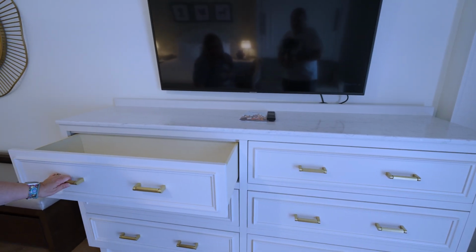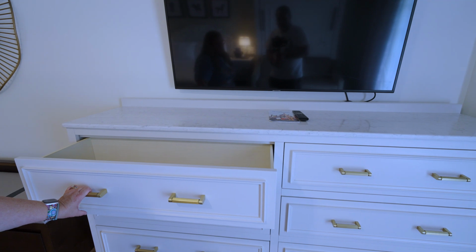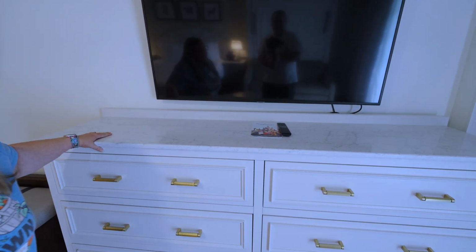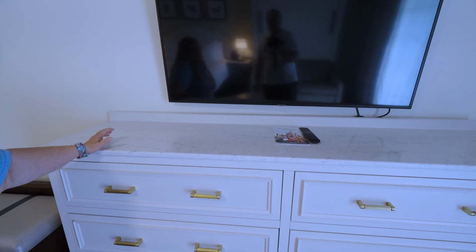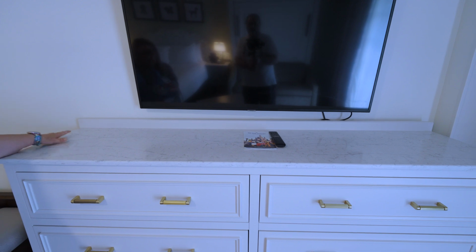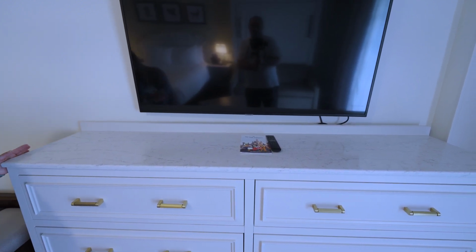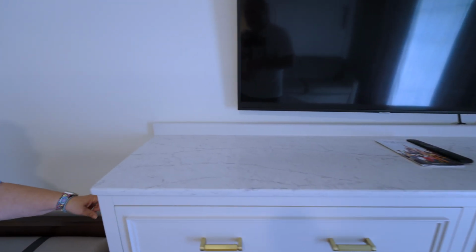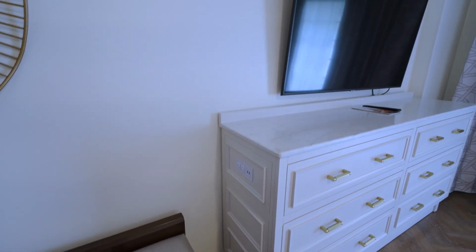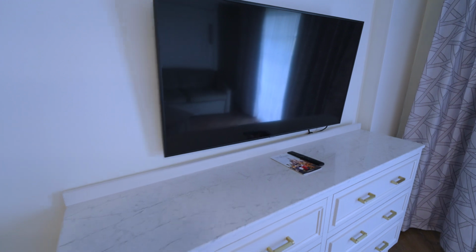Now, this room also has a really large dresser, and it has 6 drawers in it. The drawers are a nice size, so you can unload your suitcases and have everything you need in the dresser. Has a nice counter up here to put your items, your treasures from the parks, or whatever you might need to take out of your pockets. And on this side, it has 2 USB ports and 2 outlets. And how about that TV? That's a big TV.